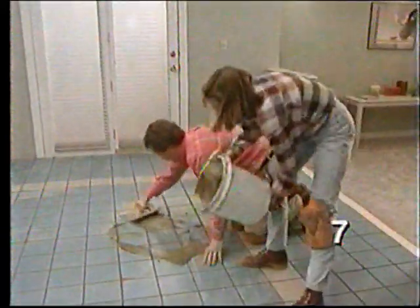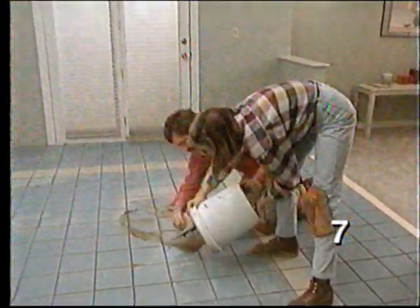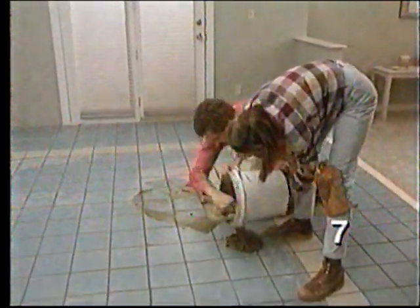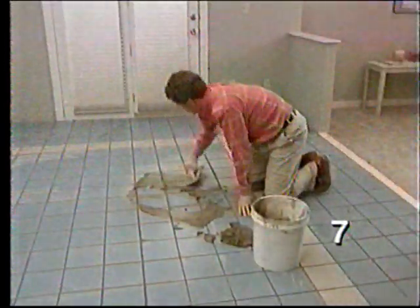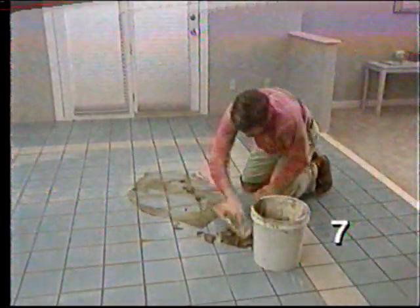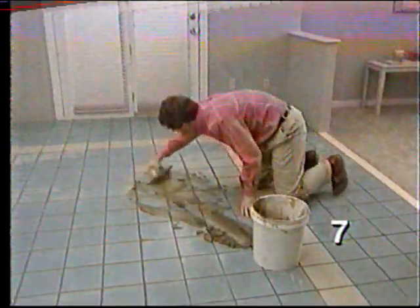Let the finished tile dry for 24 hours before applying the grout, which is basically a colored mortar that you can buy pre-mixed or mix yourself. Spread it out thick, embed it in the joints, scrape away the excess, and wipe away any residue with a damp sponge.